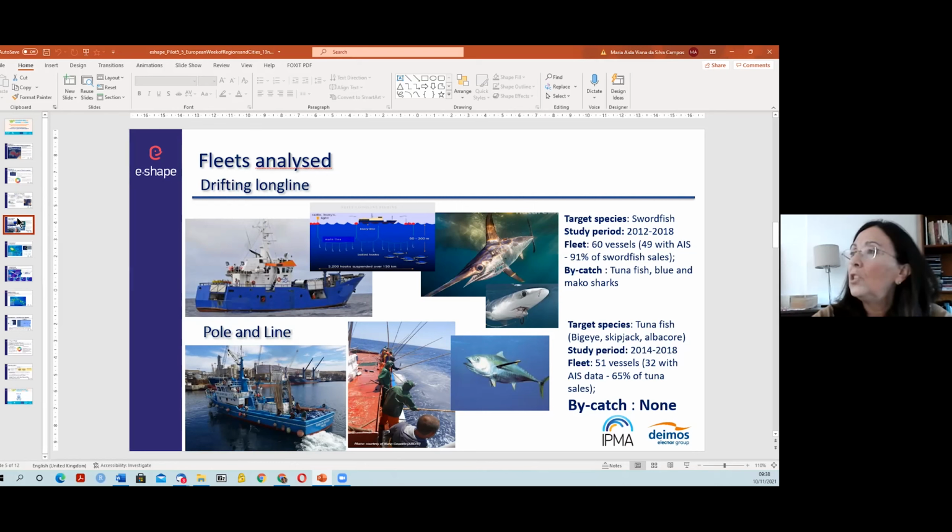The swordfish, which you see on the right, is the main target species, but there is also an important and valuable bycatch of different tuna species, and also an unwanted bycatch of blue shark and mako shark. The pole and line fishery, on the contrary, is a traditional and highly selective method to catch tuna by this Portuguese fleet, where fishers use a pole and line and live bait to catch different species of tuna.